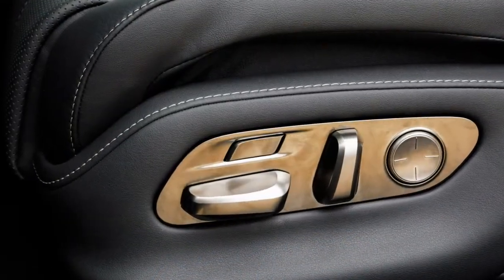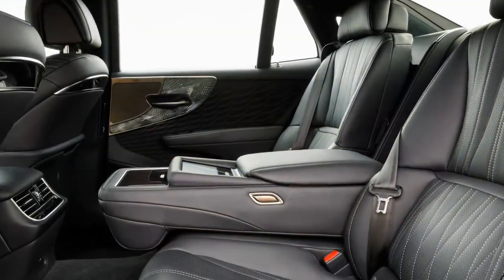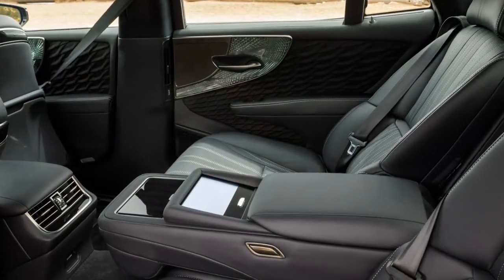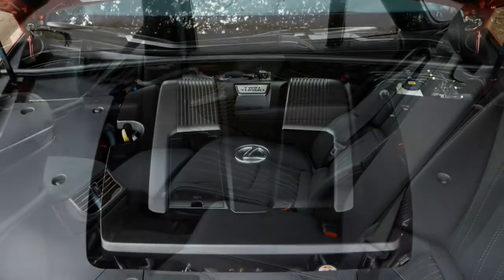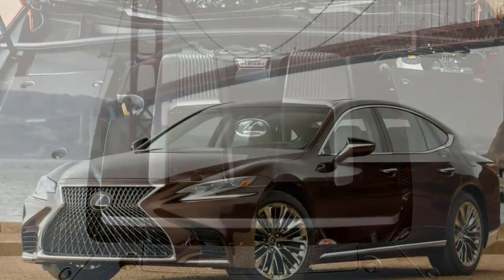In Lexus-speak, those electric motors are Motor Generator 1 and Motor Generator 2. Both are water-cooled, permanent magnet units responsible for both propulsion and regenerative braking, and they're fed by 84 lithium-ion cells. Combine Thing 1 and Thing 2 with the V6 and total system output is 354 horsepower.